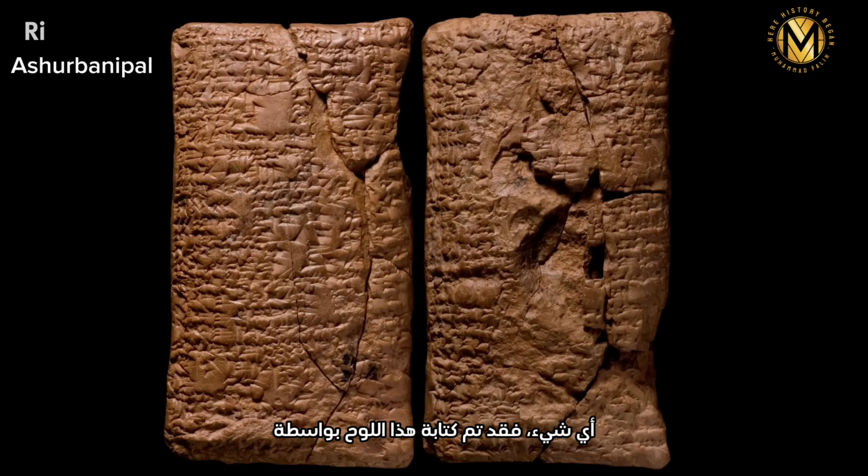So this tablet was written by a very high-quality literary scribe. You can see the front's more or less easy to read. The back looks like it's been trampled by elephants, and of course that's the most interesting part. So this is made of clay, and that was the first writing system used in ancient Mesopotamia.